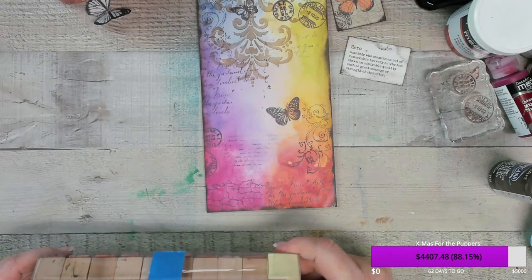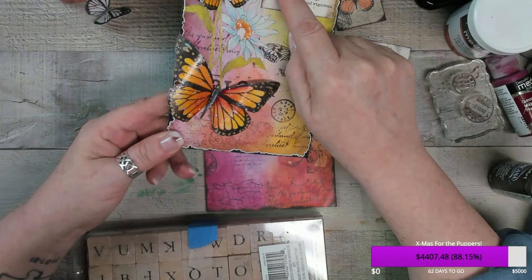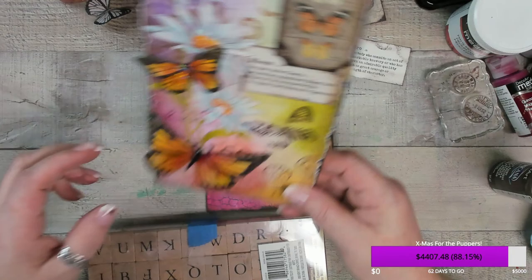So I stamped a word on. This is the dumb part of this. It tells you where my brain was. So I used the word bloom on this one. Right here, I used the word bloom. And then I stamped the word bloom onto my surface without realizing that that's where I was going to put my butterfly. So the word bloom is tucked in behind my butterfly. Yeah. Some days the elevator doesn't go to the top floor.